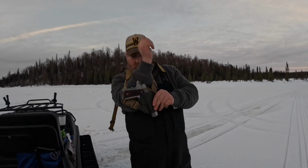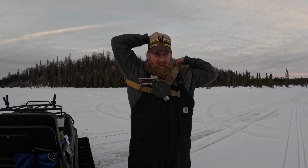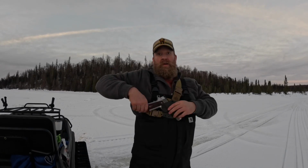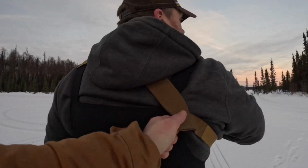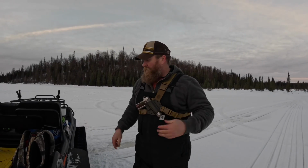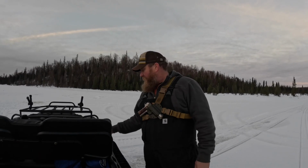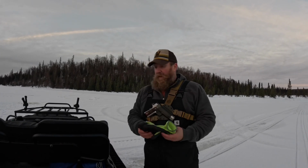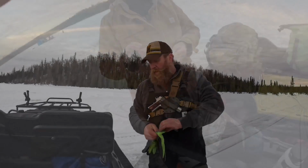What is that and why do you have it? In case we come across a stubborn moose. No bears out right now. But if you've seen the videos where some of the guys have stopped on a trail for a moose and then the moose attacks them, it's kind of hard to get them to say stop, I mean you no harm.